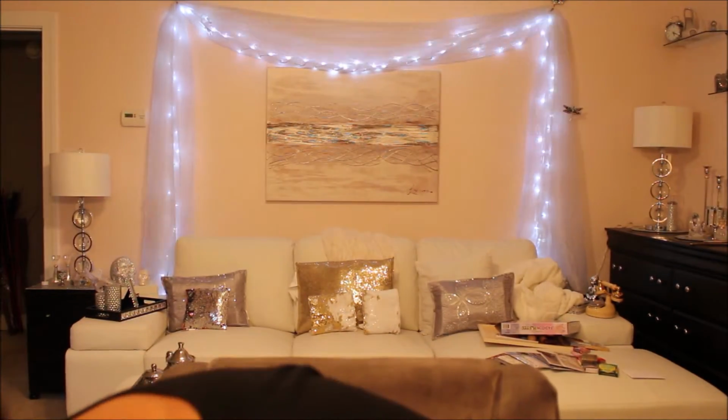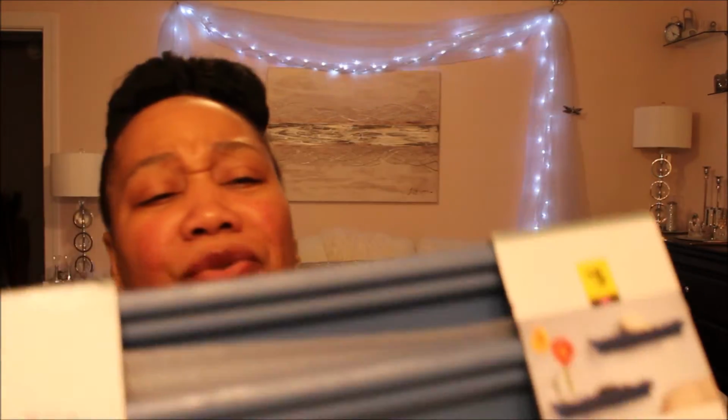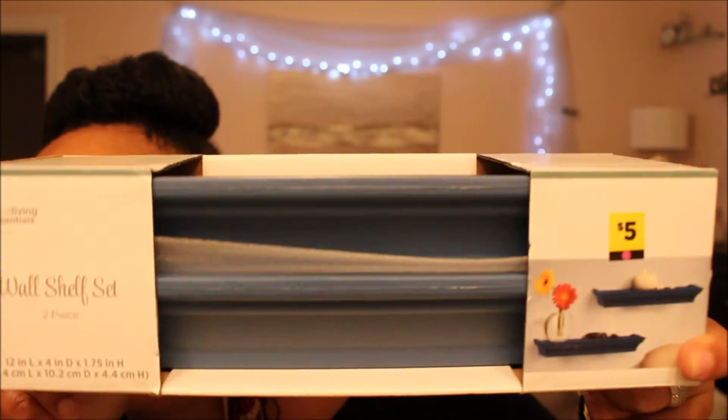Okay, so I guess we'll start with Dollar General, because I only picked up a couple items from Dollar General. First item, this is from that sale that I was telling you about. These are some little wall shelves, on the small side. They were $5, and they're 50% off, so I got them for $2.50. They're plastic, but they mimic wood, and I like that. You have to really look at them to know that they're not wood. And you can, of course, paint them. For $2.50, that's not bad at all.